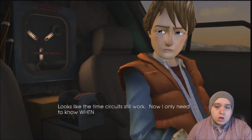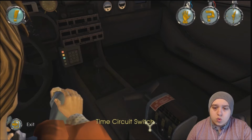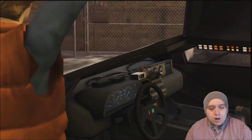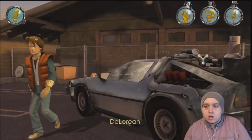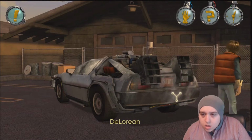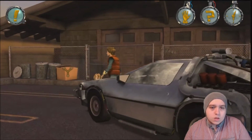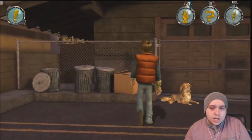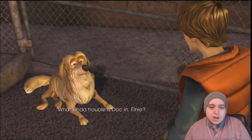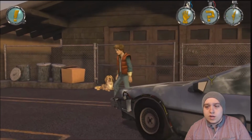Looks like the time circuits still work. Now I only need to know when to look for Doc. Right, so we need to look for clues. I think we definitely got to get out of the car. The DeLorean number plate probably won't have anything to do with it. Is anything over by here, like clue-wise? No, it's got to... Come on. What kind of trouble is Doc in, Einie? Rough. Yes, that's really helpful. That is really, really helpful, dog.